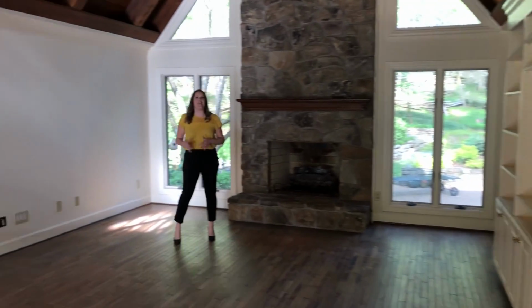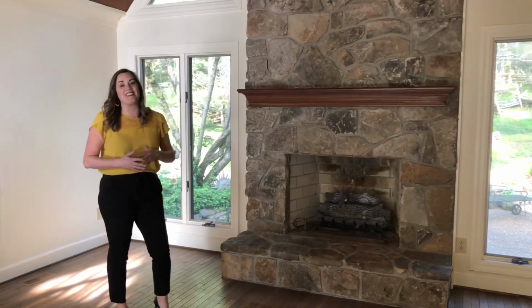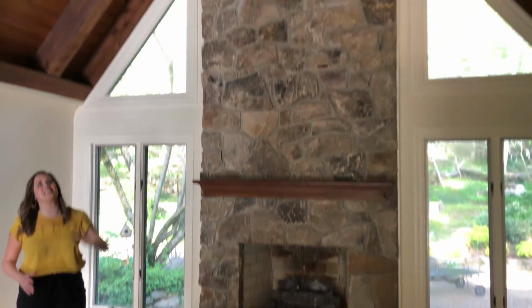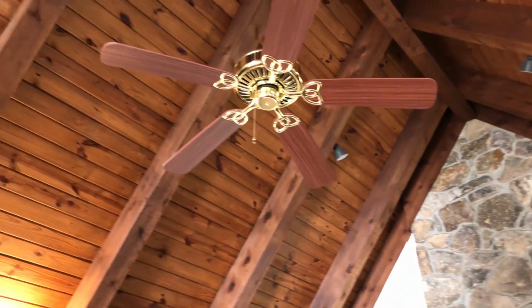Favorite feature number one is this living area. It's highlighted by this gorgeous stacked stone fireplace that goes from floor all the way up to the vaulted ceiling with cedar beams and the beautiful shiplap.